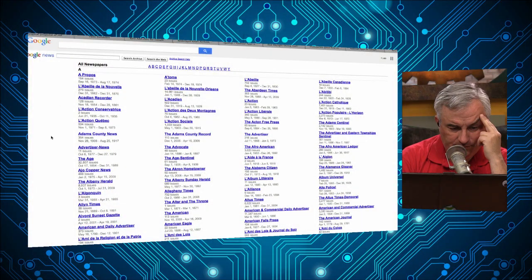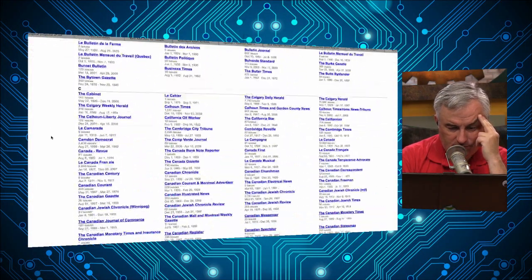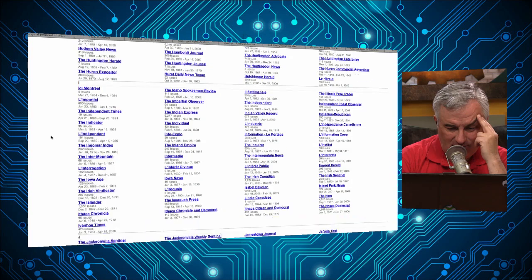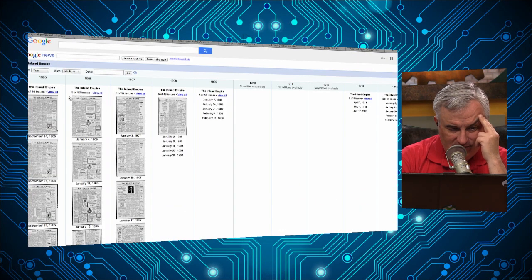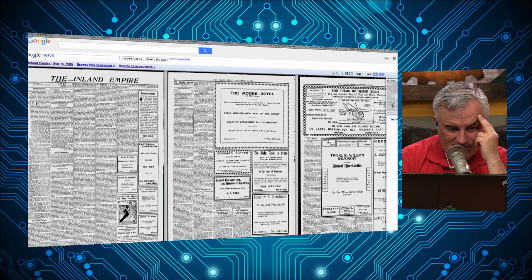I played around a little bit. I didn't know about this either. I had no idea that this existed. Go to the Inland Empire. The first edition. The Crime Beat. The Inland Empire from 1905. First edition. Oh, look at that. Just look at the first two columns. I love this. You can zoom in on the first column.